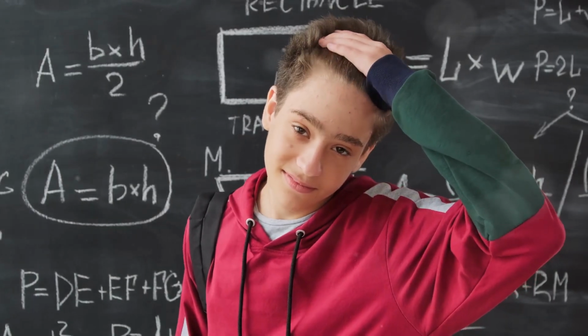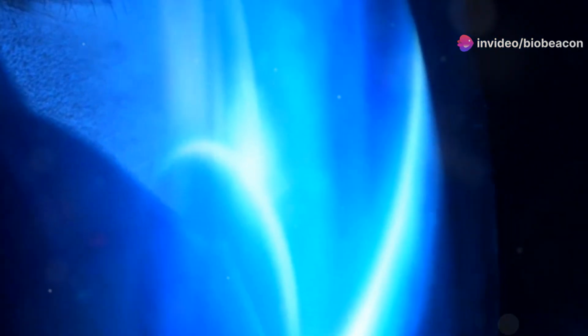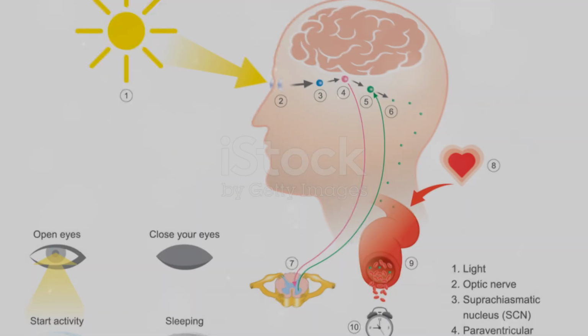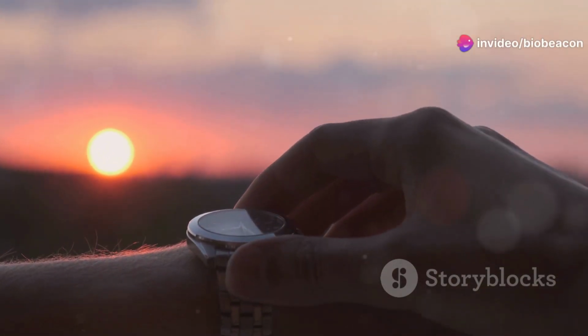Now, you might wonder, how does the SCN keep accurate time? It's primarily influenced by external cues, the most significant being light. When light enters our eyes, it sends signals to the SCN, helping it adjust to the day-night cycle. This process is called photoentrainment. Essentially, light resets our internal clock every day, much like winding a watch.